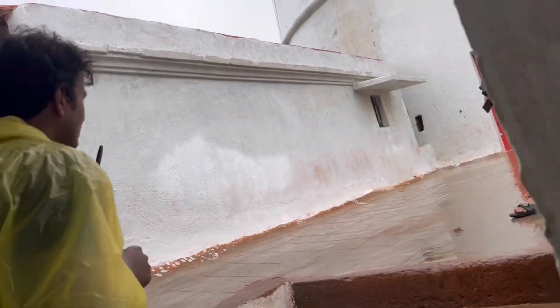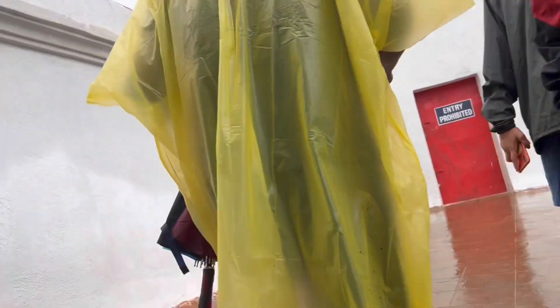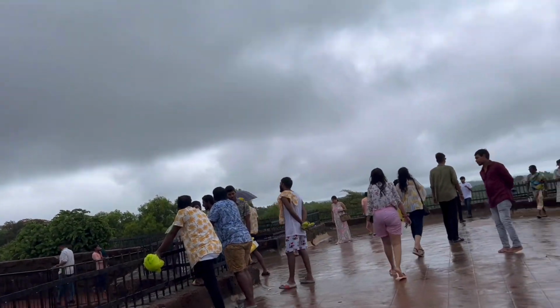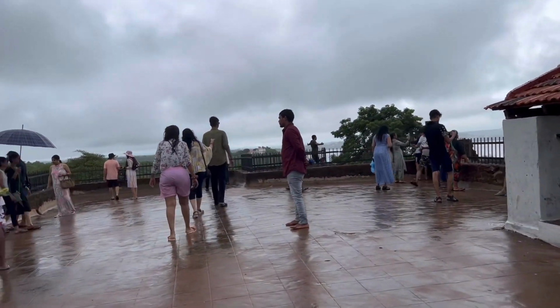Fort Aguada is a well-preserved 17th-century Portuguese fort that does include a lighthouse in Goa, India on Sinquerim Beach. It was originally constructed in 1612 to guard against the Dutch. So Portuguese against the Dutch.